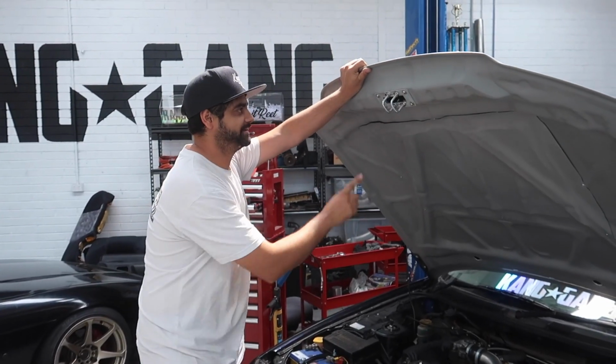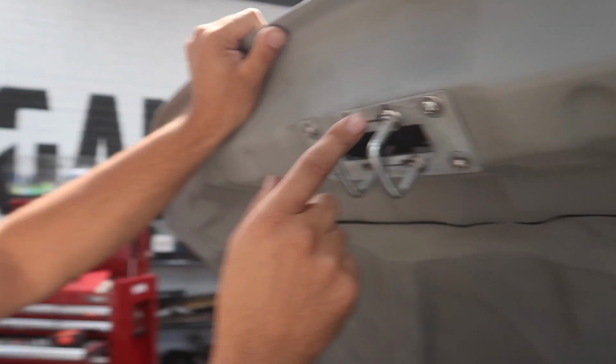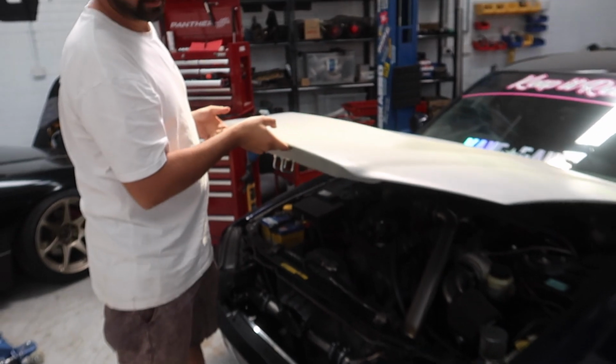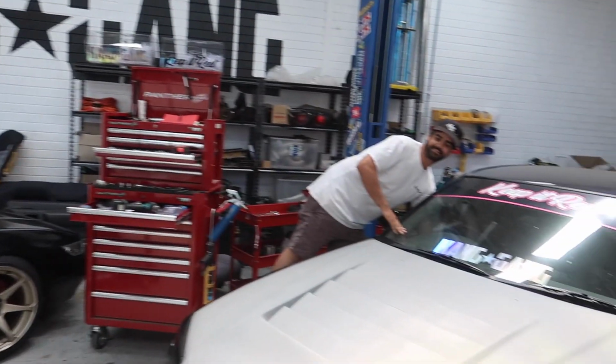I think we got it. A couple of holes drilled. Pretty sure we probably could have just undone that and flipped it, but it's slightly different. Corey thinks it's slightly different. Probably would have worked. Corey doesn't know. Anyway, so now the test, see if she works. Test one worked. Second latch.